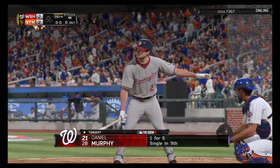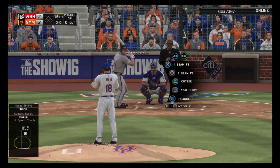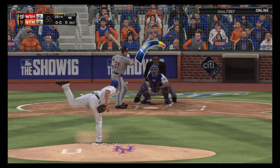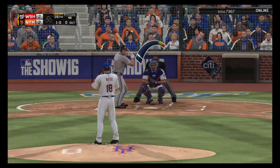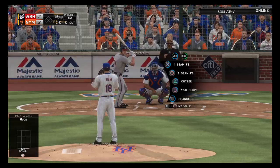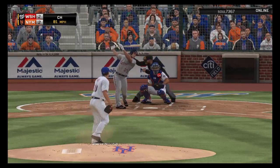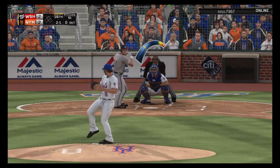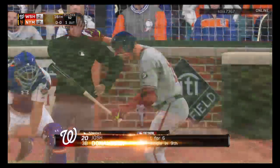Daniel Murphy steps in to begin the inning. Leading off for Washington, second baseman, Daniel Murphy. Here's the pitch. First pitch of the inning is taken downstairs for a ball. It's 1-0. And that pitch misses in the dirt, and it's 2-0 now. On a very undisciplined swing there. It's 2-1. Hit hard towards second, but an easy ball right to him for the first out.